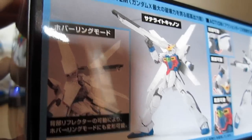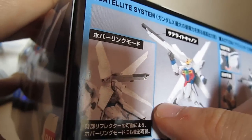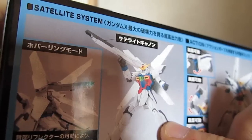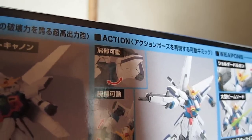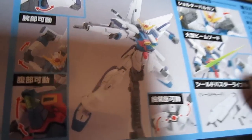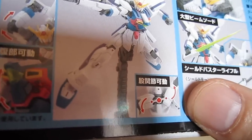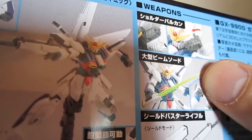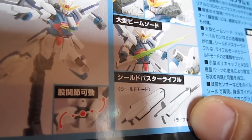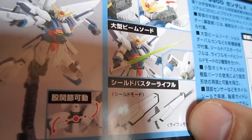But it's the other side of the box that shows off a lot of its really cool features, including the fact that it has the hovering mode where you can put the satellite cannon backwards. Of course, it has the satellite cannon fully deployed with the trademark X there. It also shows off that it has good shoulder, arm, and waist mobility. You can put it on an Action Base, of course. It's got the hips, for anybody who's been building HG 00 kits, you'll be familiar with those. It also comes with a huge shoulder Vulcan that goes over, a large size beam sword, and you're going to get a shield buster rifle that can also be in rifle mode or shield mode.